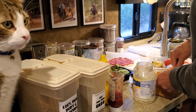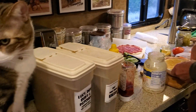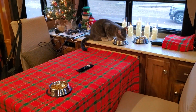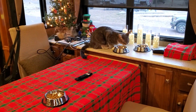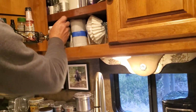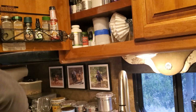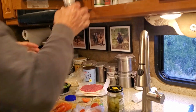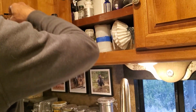Look at Desi. He's just sitting right there like a statue. Yeah, she's still eating her food. Thank God. What else do you need? Salt, pepper, maybe. Salt, pepper. And a little hot sauce. That's what's missing.